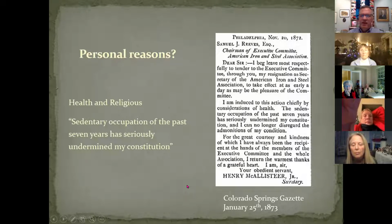I came across this article relatively recently. We have had some hints over the years that Major McAllister was in poor health, and that may have been the reason why they left Philadelphia proper and came to Colorado Springs. It certainly was a part of their decision-making as they decided to come out to this nascent colony. The thing that interested me about this article, and I think the followers of McAllister would be interested in, is that his health seems pretty serious in this article.